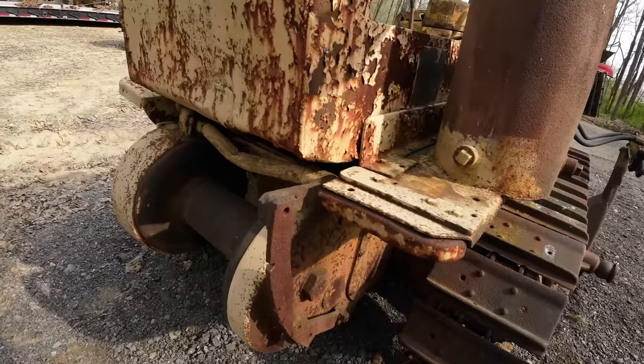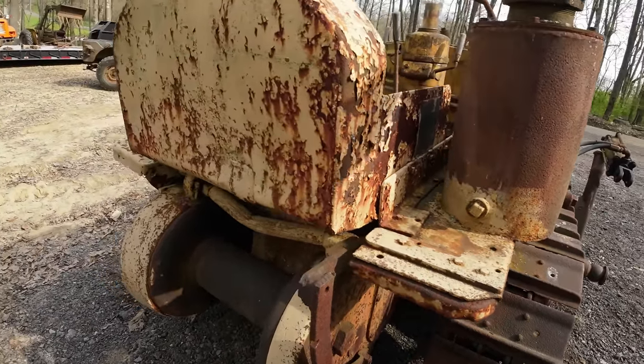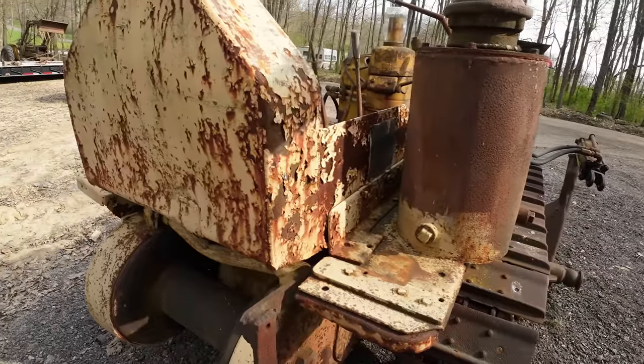On the back of the unit here, we have a nice Heister winch. Completely mechanical, and these are even desirable. Really, the winch is probably worth $500 to somebody.